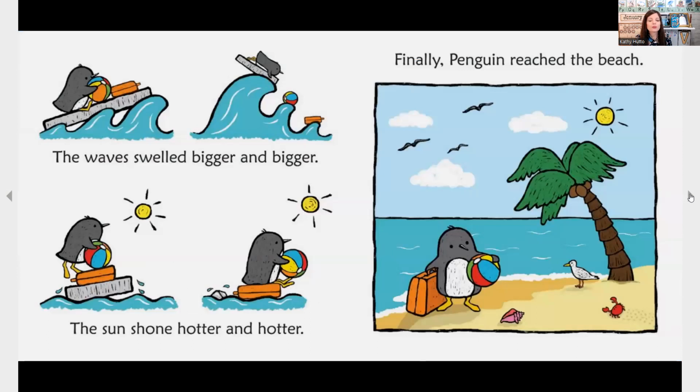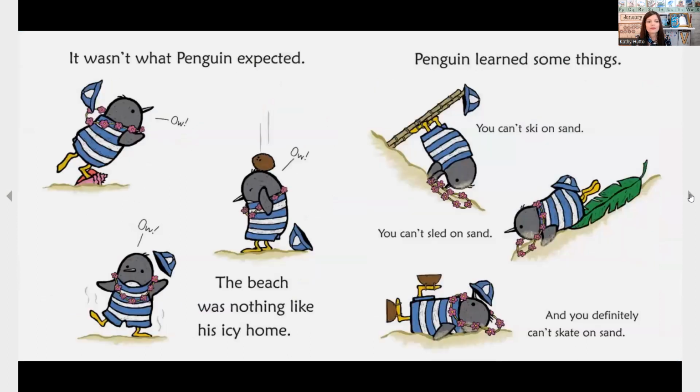The waves swelled bigger and bigger. The sun shone hotter and hotter. Finally, Penguin reached the beach. It wasn't what Penguin expected. The beach was nothing like his icy home. Penguin learned some things. You can't ski on sand. You can't sled on sand. And you definitely can't skate on sand. Ouch!